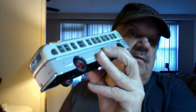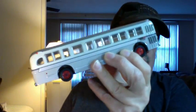So this is a public service bus run by Public Service Electric and Gas. This is one of the original 1958 buses, and this is a General Motors diesel, as you can see as well. Let me get a better shot there. Again, that's one of the Corgi series. These are pretty valued, up around $200 to $300 US right now. I showed you that one there.